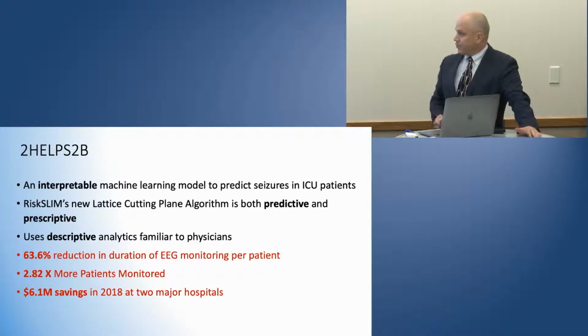save brains. So just to summarize, 2HELPS2B is an interpretable machine learning model that predicts seizure risk in patients who are critically ill. It uses a new optimization method that Drs. Rudin and Ustun developed. So it can make predictions that are accurate about the risk, and it also is prescriptive in 2 senses. The optimization sense that's being used in the conference, but it also tells us literally what to do, whether to prescribe medicines or not, how long to monitor people, whether they need monitoring or not. And it does all this in a way that's very easy for physicians to understand. And as I mentioned, it saves money, but most importantly, it helps us to save lives.